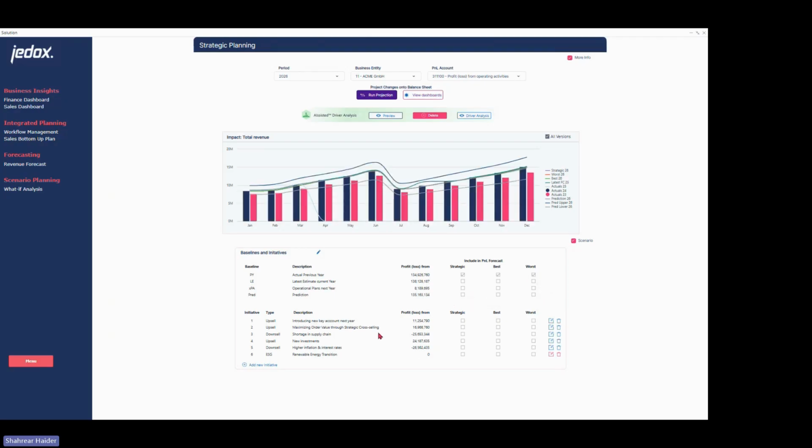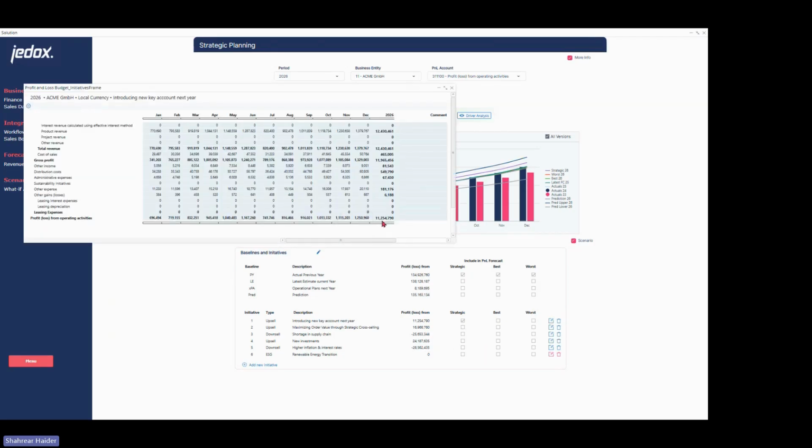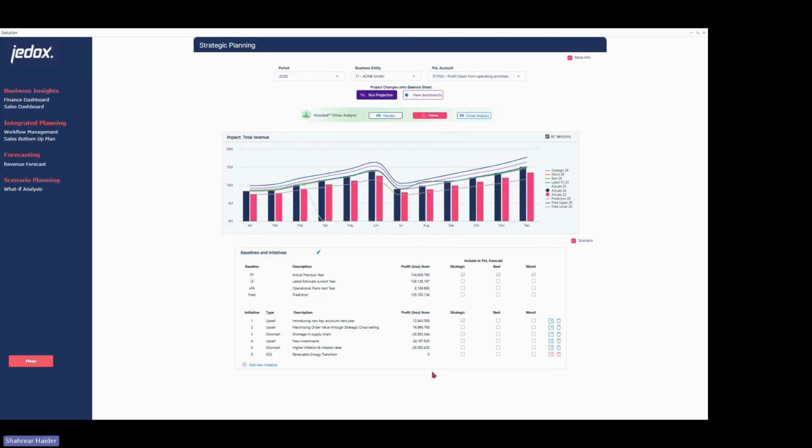And now, as part of the macroeconomic changes within the business, you want to start to add different initiatives. What happens within the business if you add a new key account? So I can see that someone within the organization did some planning and they came up with this particular number, 11.2 million. I think the number is not right. Maybe I can increase it by another 15%, which instantly reflects here.